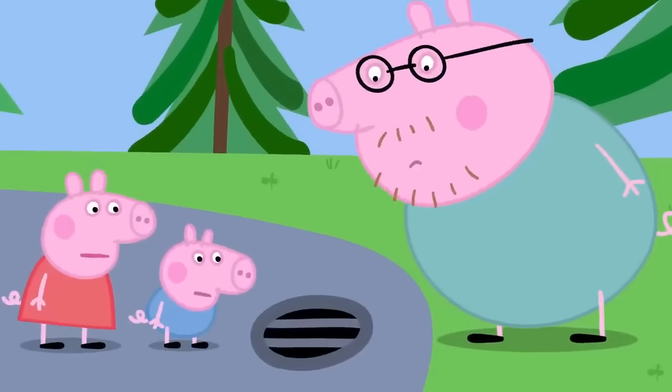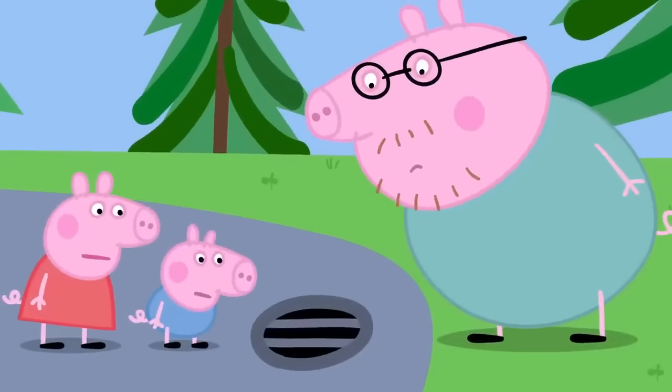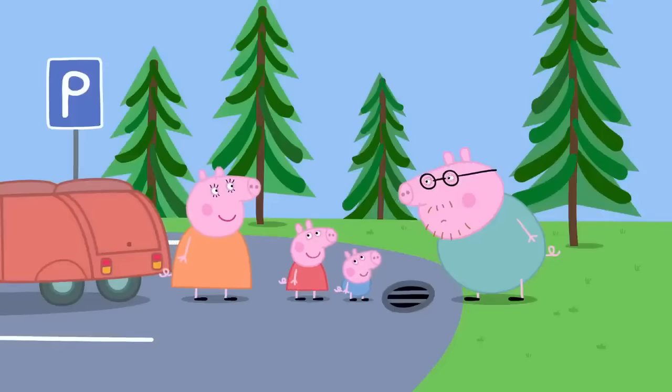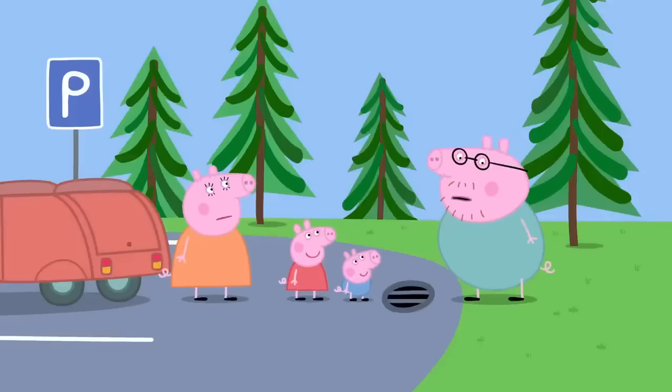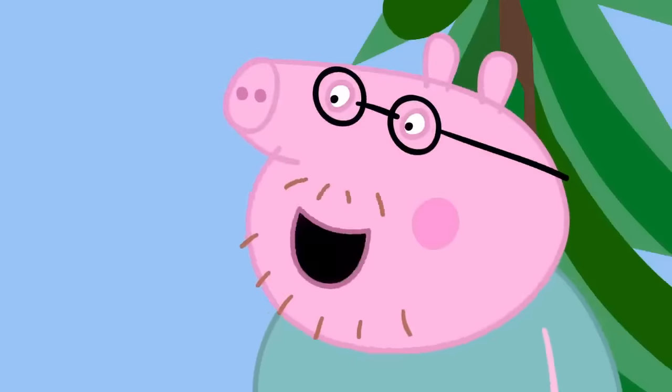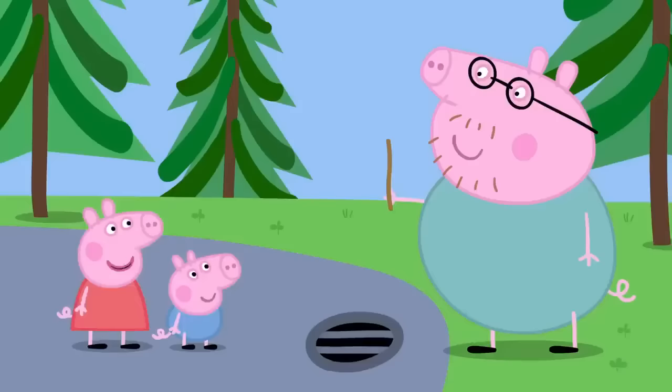Oh, dear. Daddy Pig has dropped the car keys down a drain. Oh. Right. Let's go home. That might be difficult. Why? Daddy dropped the car keys down the drain. Oh, Daddy Pig! Don't worry. I'll get the keys out of the drain with a stick. Hooray!